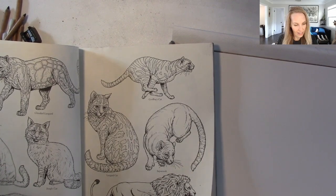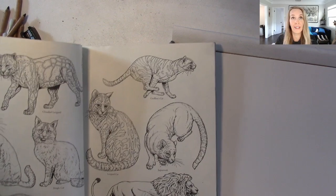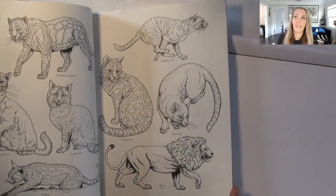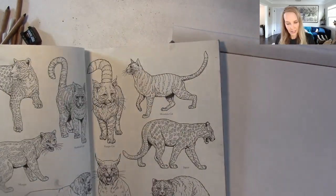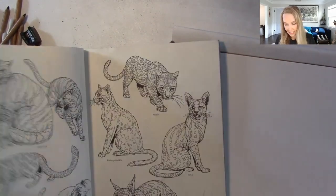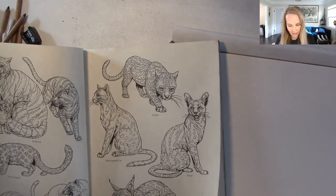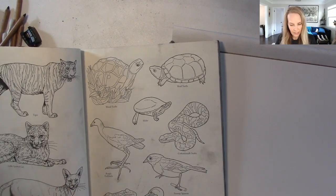Jungle cat, flat-headed. I thought it was a flat-headed cat. This is called a cod. I don't even know what these are. You can see they're all kind of labeled. Let's see. Lots of cats. Lots more cats. Baby cats, wild cat, sand cat, puma. Oh, that's a cute cat.